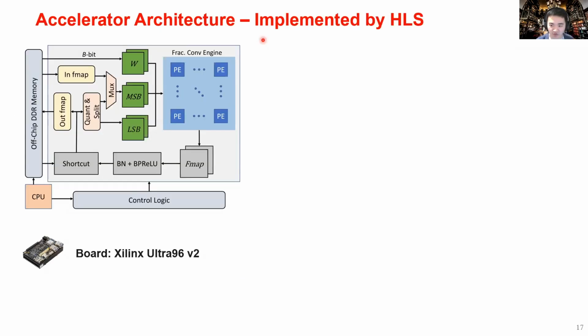After verifying the efficacy of FracBNN, we implement the entire network accelerator using high-level synthesis and deploy it on the Xilinx Ultra96 V2 board. The accelerator architecture is shown on the left. For each layer, we fetch the intermediate feature maps and the weights from the DDR memory, and then pass them to the fractional convolution engine. And after computing the shortcut, we transfer the output feature maps back to the DDR.